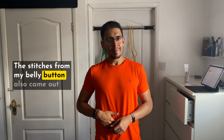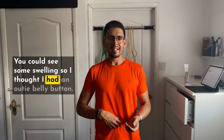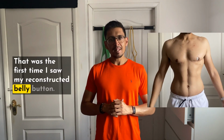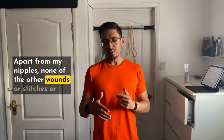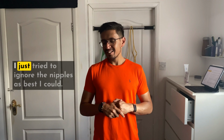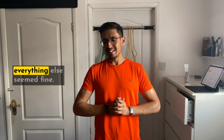The stitches from my belly button also came out, and I wasn't too bothered about that. You could see some swelling, so I thought I had an outie belly button, but that started to go down as well. That was the first time I saw my reconstructed belly button, so that was a new experience. Apart from my nipples, none of the other wounds or stitches gave me any reason to feel squeamish. I just tried to ignore the nipples as best I could. I kept them covered as long as I could, and everything else seemed fine.